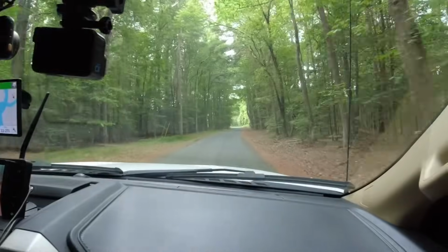Now, one thing I would suggest is pack your bags, your lunches, all your food, get your gas before you come back here, because there is nothing back here. Nothing. Not one thing except woods on the way in. It's not like you're gonna pick up something on the way in. Now, I don't know what it looks like once we get back to the campground, but it's just forest.